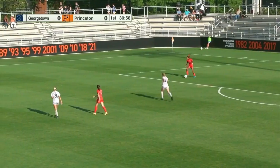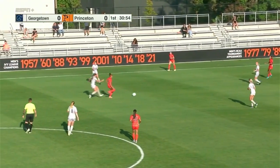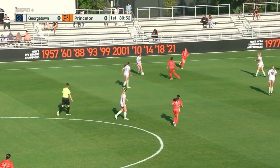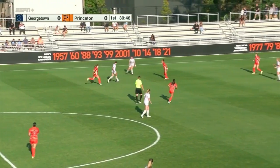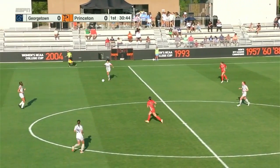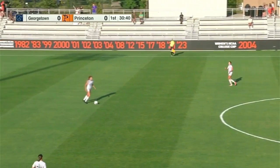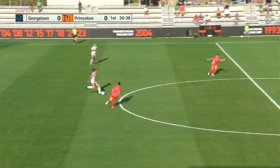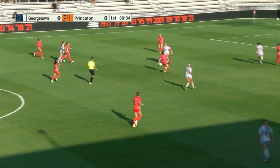So we've seen the Hoyas generate a couple of really good opportunities when they're playing on this right flank. They've done a good job of getting wide and then attacking, especially out of the counter. That is where they want to punish you, on the counterattack. They can move the ball forward so fast off the counter. Eliza Turner, number 8 in the middle, so effective at flipping the field when they have to.